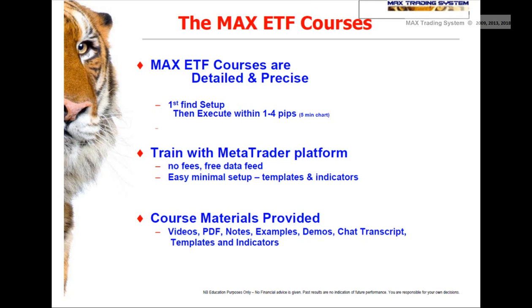The courses are detailed, they are precise. You will need to concentrate and do good work and good study throughout the sessions. We use the MetaTrader platform, MT4 to be exact, simply because it's freely available to all students. You have a complimentary data feed, so there are no extra expenses with the training, and we provide everything that you'll need. The templates, indicators, and so forth all come to you along with some helpful notes, a PDF of the screens that are used throughout the class session, and anything else that you might need. We do our best to provide for you. Next slide, Eusebio.